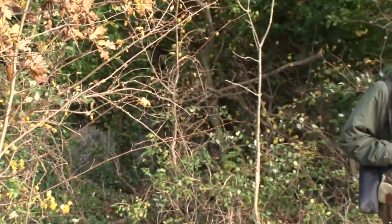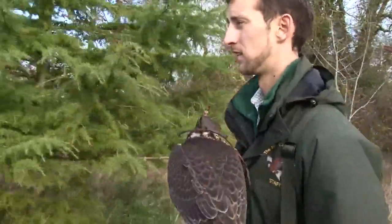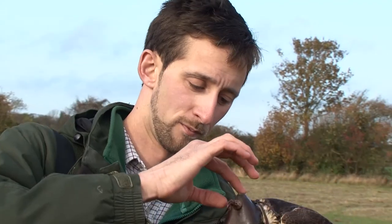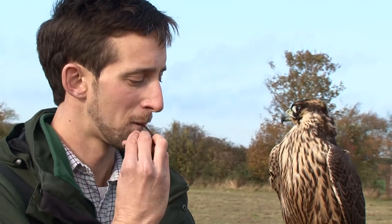Gary Benson has a falcon which is well ahead in the rehabilitation process. It's now very fit and ready for release back to the wild. A suitable site is chosen, close to where the falcon was first picked up injured.